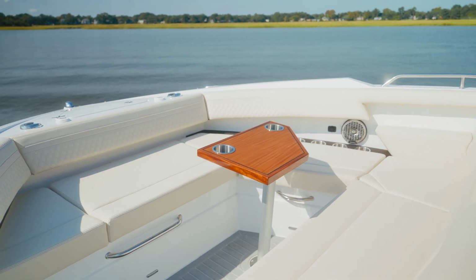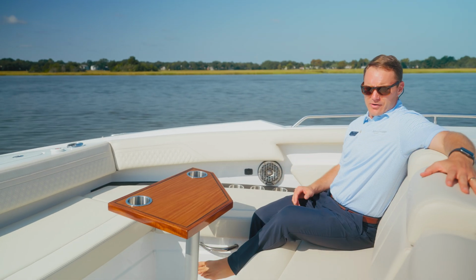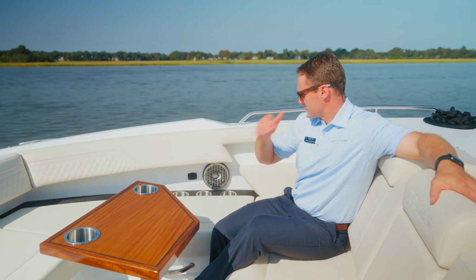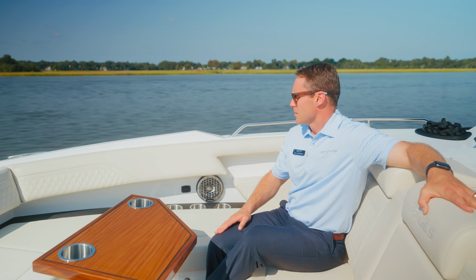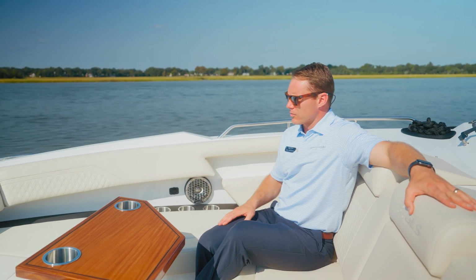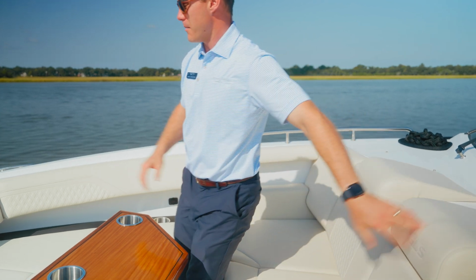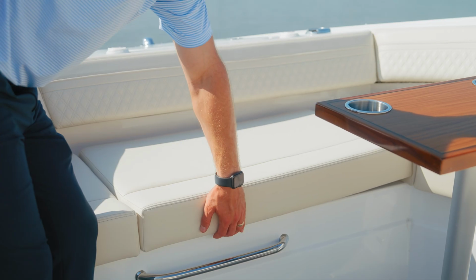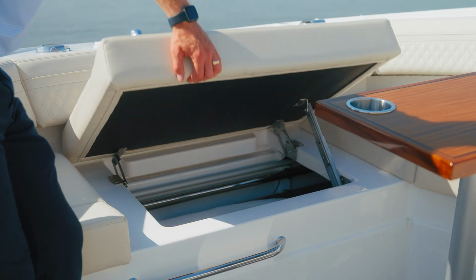Got another high gloss table with some cup holders, really high backrests, super comfortable seating. We have plenty of cup holders, sound system, charging ports up front. Nice, high, deep gunnels too, so everybody's gonna feel safe and comfortable. We also have a bow sunshade kit, so we can shade this entire area. It's currently stowed underneath this locker here, which is nice for extra storage.